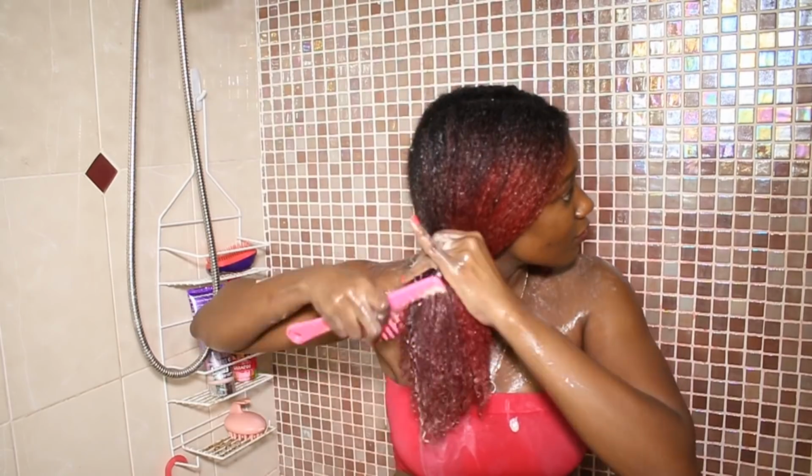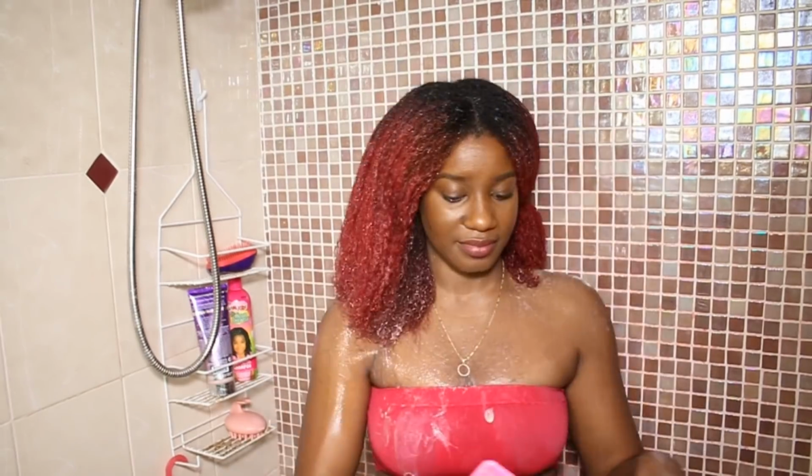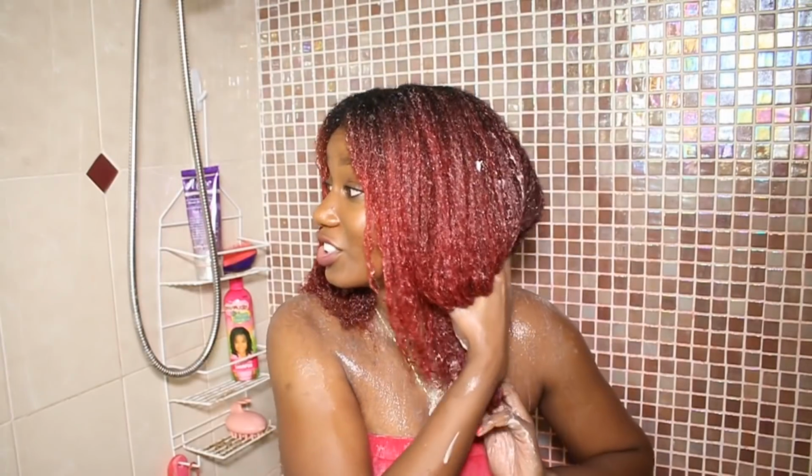I guess it might look like I used a lot of product or too much product. However, I did use as much product as I felt that I needed so that my hair would feel good while I was detangling it. So, yeah. It's not my fault this deep conditioner was just faded.